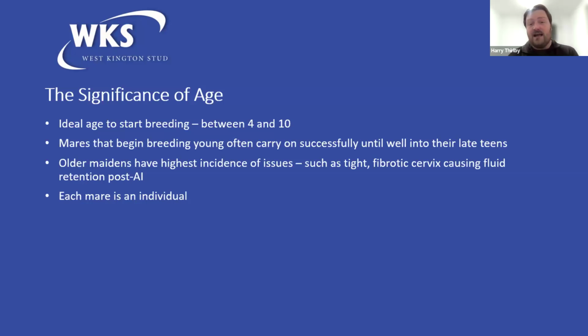Mares that begin breeding at a fairly young age often do carry on very successfully well into their late teens. And again, it really does come down to the individual mare.